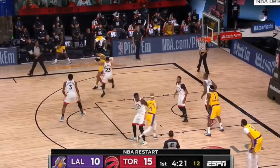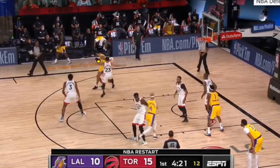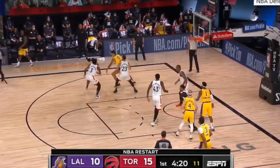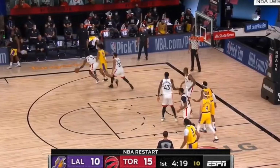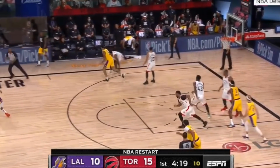But then we have OG Anunoby who notices that. Now, this is something that every player needs to do. If you're playing the point and the wing player over here spins and has his back to you and you feel like he's going to be spinning back around, you need to get over there because as soon as he spins back around, you have an easy poke. Now, this one's easier than most, but that's just a quick tip for all of the basketball players out there.